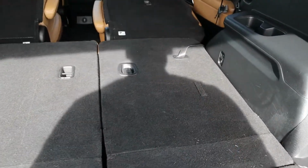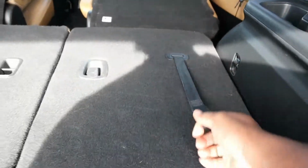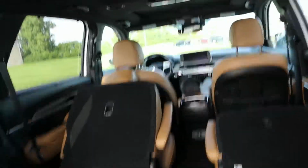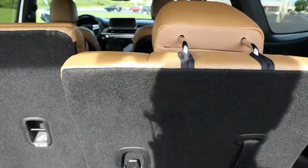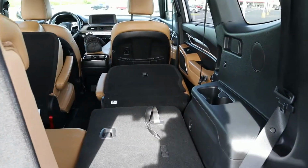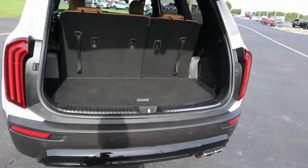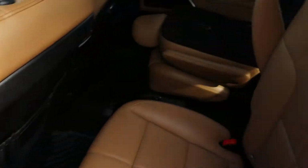If you do need to put these seats down, it's pretty nice and easy whenever you have this strap, which sits right here. But you just go ahead and you pull this. And then this seat locks right into place. That one didn't want to behave on camera. And so whenever it's time to fold these though, just give it a little pull and then drop right back down. Sorry about the noise. I'm about to hop inside anyways. But yeah, that's what the Telluride has to offer. Pretty nice, plenty of storage, even with the third row seats up. I love it.